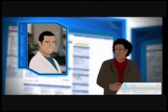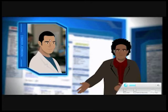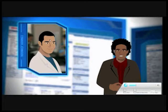And what about my personal information? If I can contact so many people, who can access my personal information? Anyone on the system? Absolutely not. CUNYfirst was designed with a heavy-duty security system that protects your social security number and personal information. All right, that works for me.